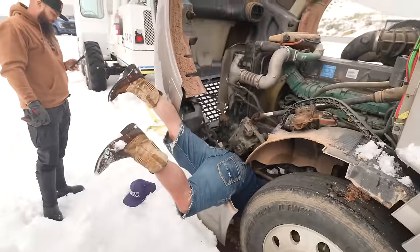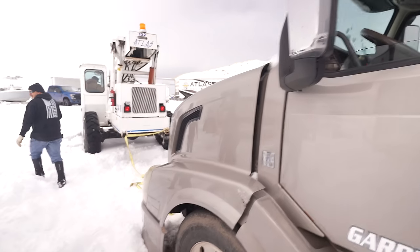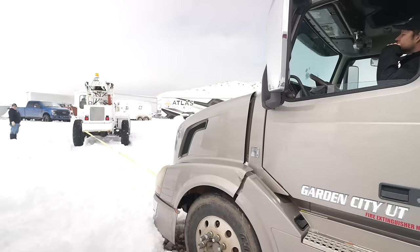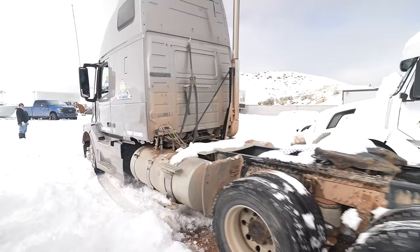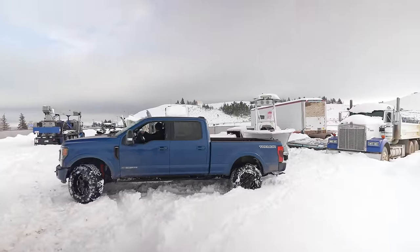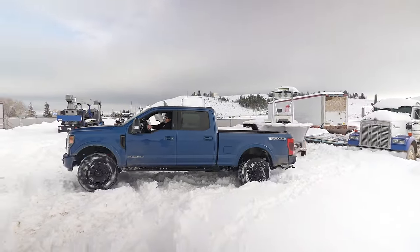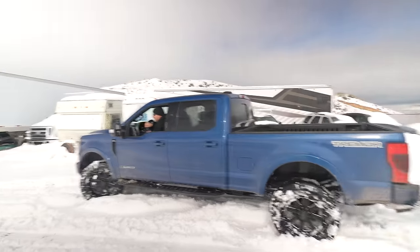This, look at this. It's always that way. Hi-ho, sailor. Probably leave the park brake on, just for fun. Who needs a snowblower? Takes all the fun out of it.